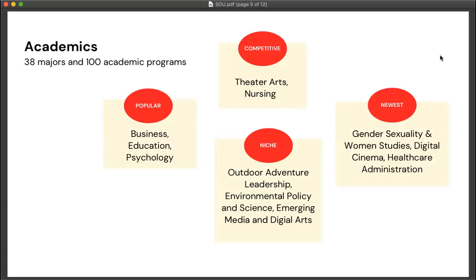So I'll start over in the popular tab. Business, education, and psychology are our most popular majors. That means that we have the most students in those specific disciplines. That doesn't mean popular is going to fit every single student, so definitely look for what your interests are.